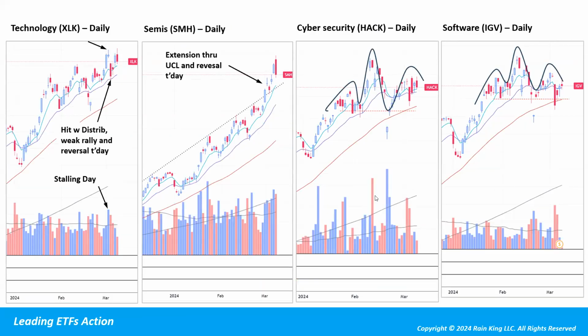So here's some of the leading ETFs. Let's start with the XLK. The XLK has been getting a little sloppy the last month, but it's moving higher. You can see here, though, we had this stalling day right here where the volume really picked up to quite a large amount of volume, and we didn't really make any price progress. In addition to that, we immediately got hit with distribution, a pretty hard selling day. Then we had a very weak rally and then reversal. So that's showing us that this index certainly looks a little tired.